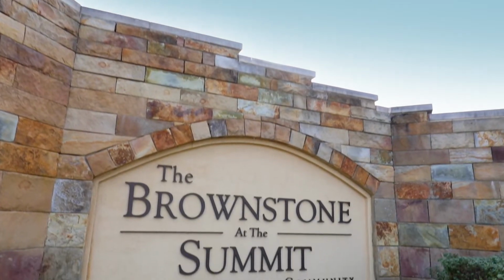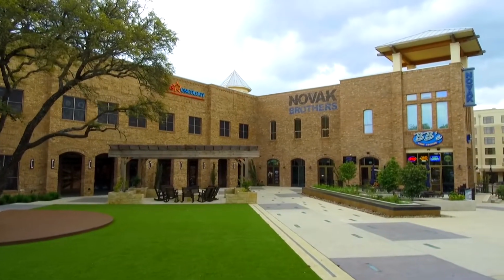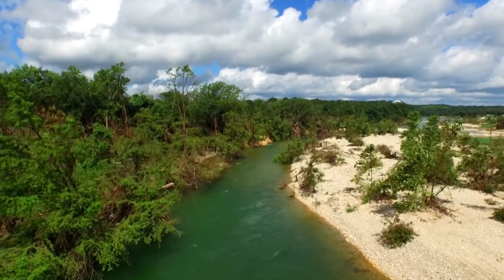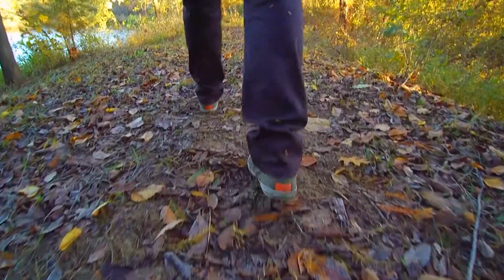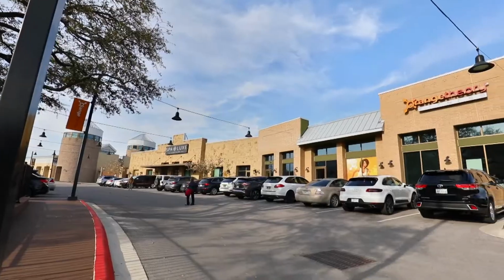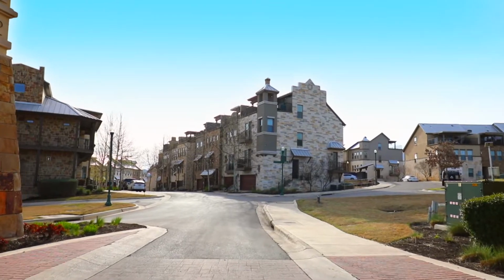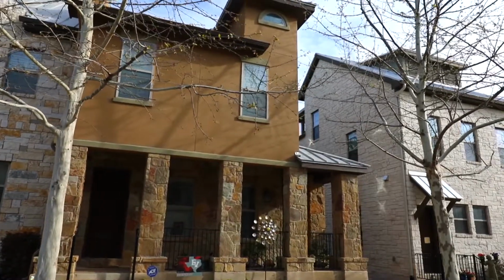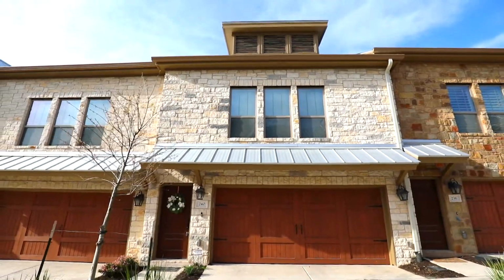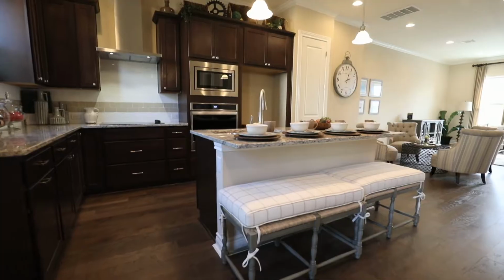The Brownstone at the Summit is part of Georgetown, Texas's first high-end mixed-use development, anchored by a four-star Sheraton hotel and backed right up to the beautiful San Gabriel River. The Brownstones offer 25 miles of hike and bike trails, restaurants, and retail options all within walking distance. Residences are inspired by the classic brownstone homes of New York and Chicago, but with distinctive Texas materials and styling. Homes feature private elevators, rooftop terraces, and no maintenance living.